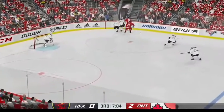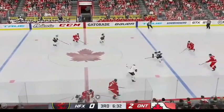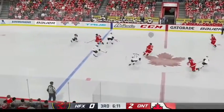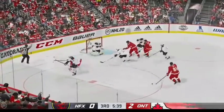Halifax has possession of it now. Halifax looks to break out in their own end. Aho's got it through center. And that skips away on a nice defensive deflection. Carries it across the line. Takes the shot.